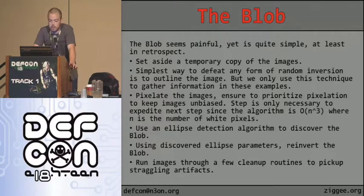You just need to set aside a temporary copy of the images. And then the simplest way to defeat any form of random inversion is to just outline the image. But I only use this to gather information. Then I pixelate the images, and I just do this so that the next step is more efficient, because the algorithm's O(n^3), which could be pretty intense if you don't pixelate it.